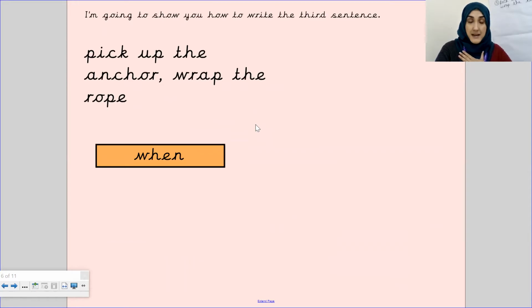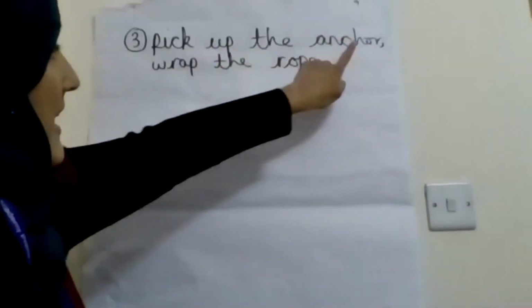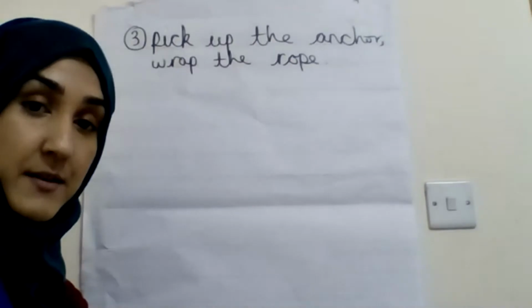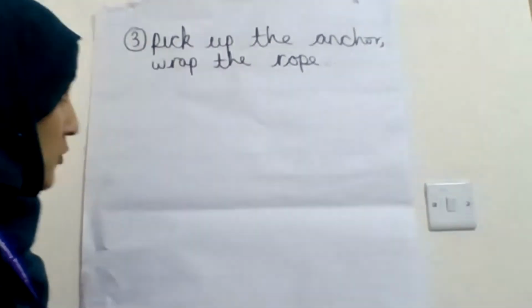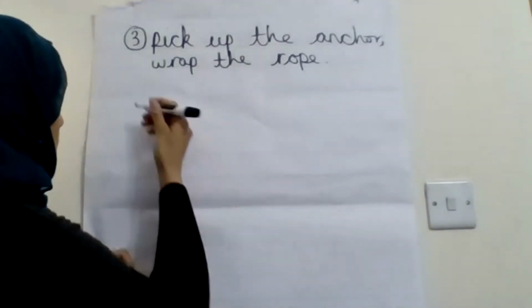So my idea on my mind map is pick up the anchor, wrap the rope. Now, that's just an idea. That's not a sentence at all, and it's most definitely not a magical sentence that we write in Boris class. So my challenge for this sentence is I'm going to start my sentence off with when. Now I'm going to stop sharing and you're going to see me on big screen. So I've got my idea here. I need to start off my sentence with when. You're going to watch me transform this idea into a magical sentence. So capital W.